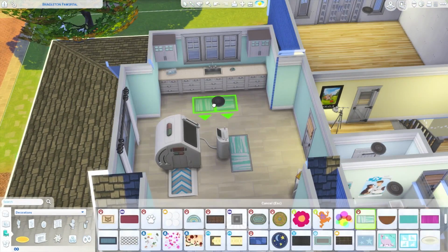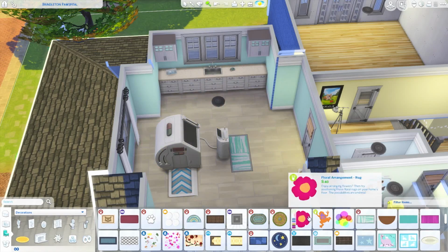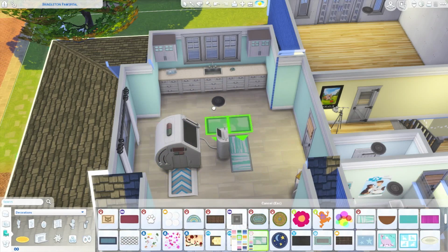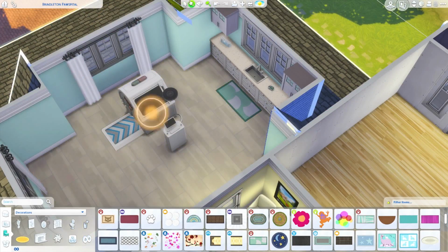Should we have another one in front of the sink? Yeah, why not? Although we could go with a different kind of rug that's similar to this one, but in a different color, just so it doesn't look the exact same. Because I think this coloring's a little bit... yeah, it's the same. I like that.